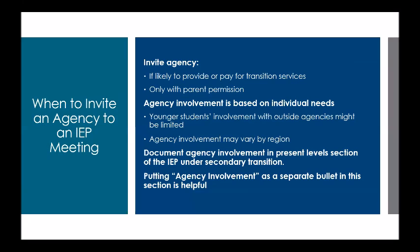And what we mean by separate bullet is, if you were to look at the annotated version of the IEP on the PaTTAN website, it shows and recommends that each section of the present levels is bulleted to really clean it up and make things easier to find. So each section, your academic performance would be bulleted, functional performance bulleted, all information underneath, transition section bulleted underneath. It really cleans things up and helps both the caseload manager or anybody looking at the IEP, especially your BSE advisor, because it makes things a lot easier to find.